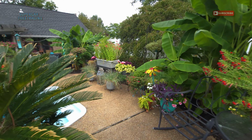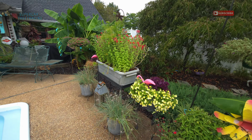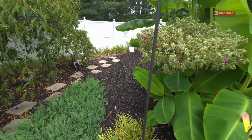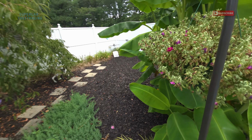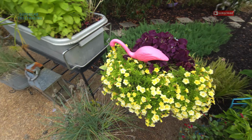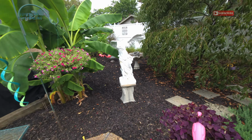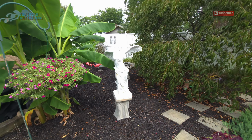Check out this array of plants, flowers, trees. It even goes all the way back here. There's a big space back here, and they have the banana plants. Every flower you can think of, and then this beautiful pool here. Artwork, that one is missing its head, but still.